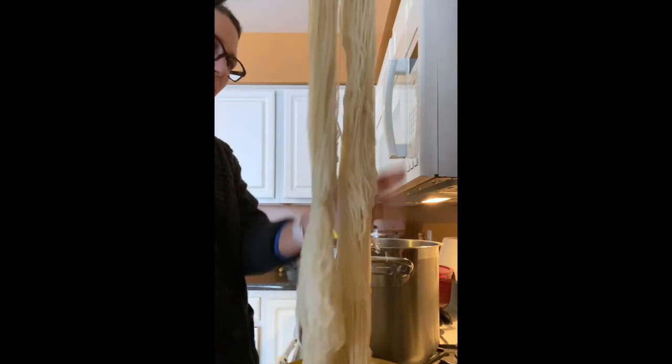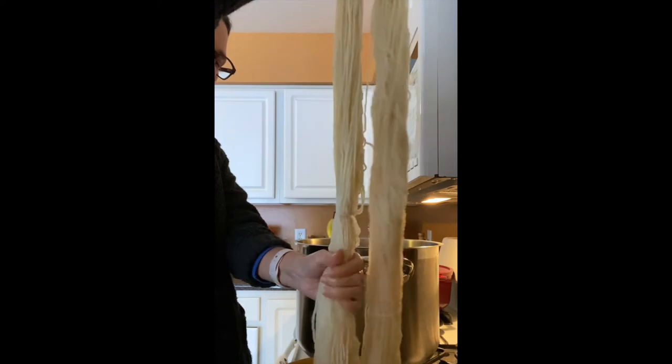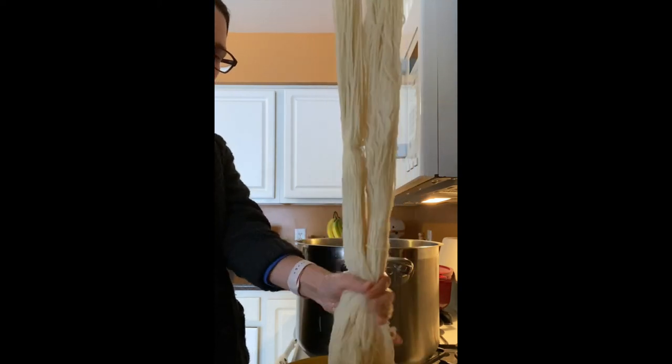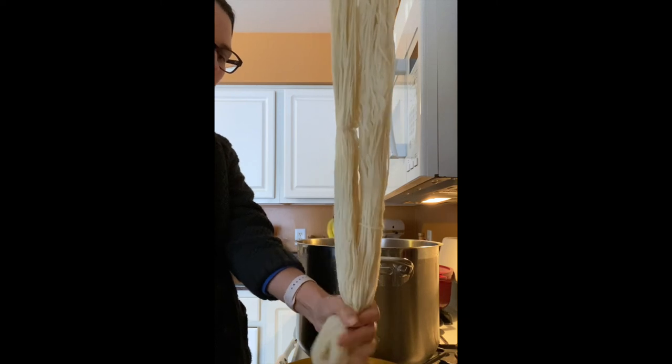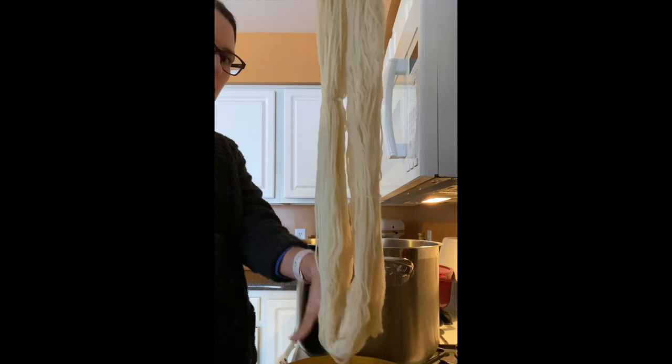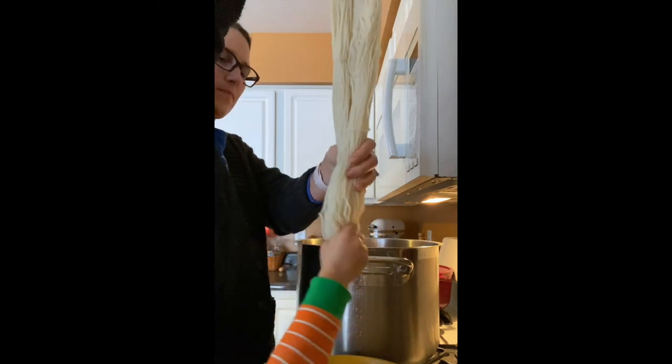Oh, the bottom is really soaking. I can squeeze it lightly, but I do not want to wring it. Okay, thank you. Good job.